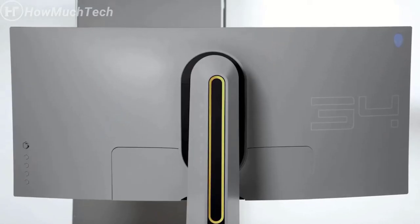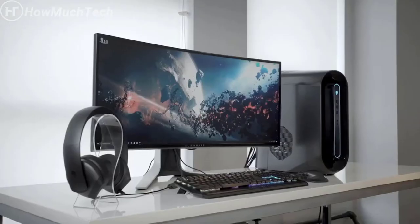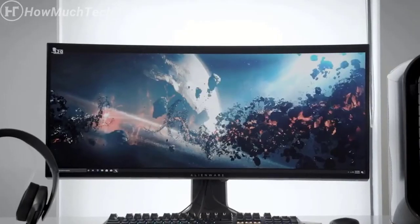Another really important feature of both of these Alienware monitors is variable sync. As a graphics card is ready to push out a new frame, we'll wait for that frame and then display it all at once. So that way you just have a crisp, clear image all the time.